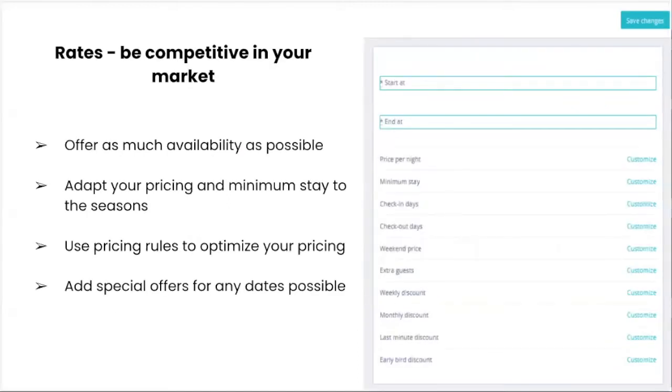So now we're going to move on to the settings of your property and your rentals. We've talked about the elements that you can include in your listing to make it as attractive as you possibly can. We'll now talk about your booking settings to help be competitive in your market. So we'll start with rates.